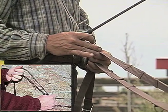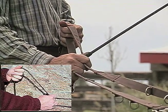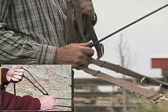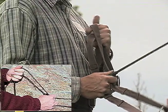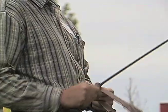Panic stop sort of a situation, I'll reach up in here and get a hold of the reins with that hand and this hand here. I'll pull back with both of them together. That's for a stop.